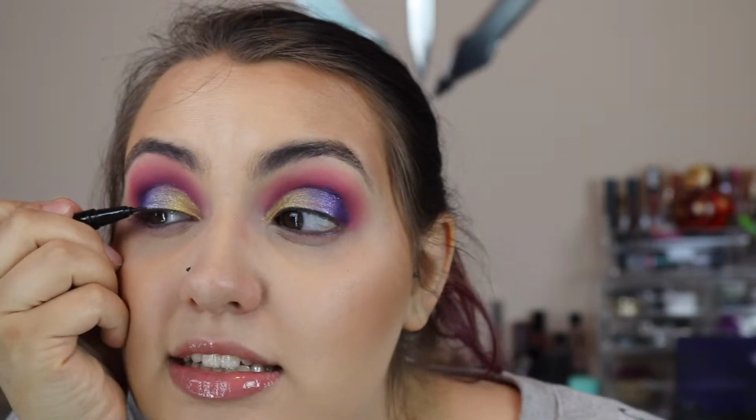Okay, and then what I'm going to do is take my Ico Black Magic eyeliner that I got in my Ipsy bag that I really like, and I'm just going to do a wing eyeliner, hopefully real fast, but we'll see how long it actually takes.